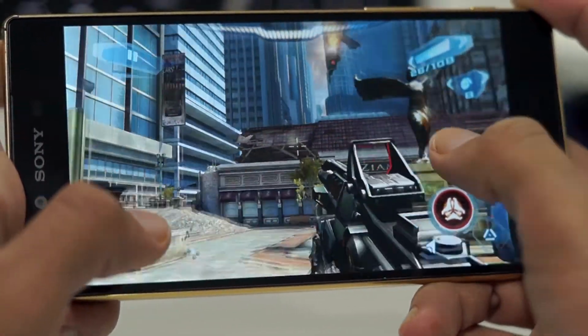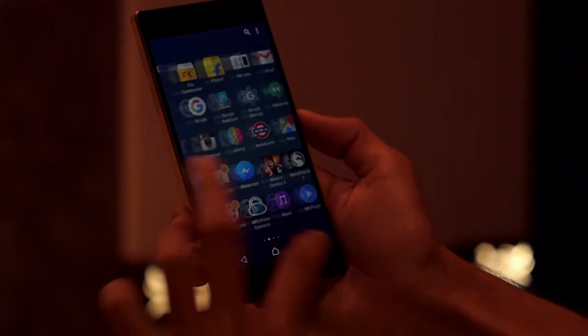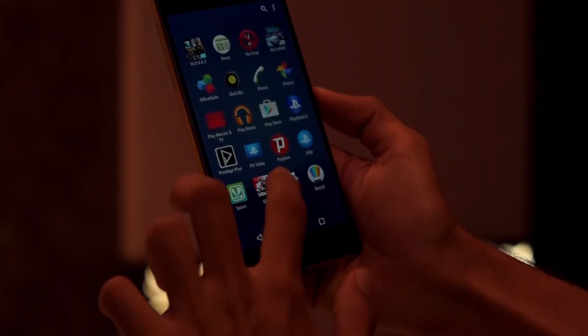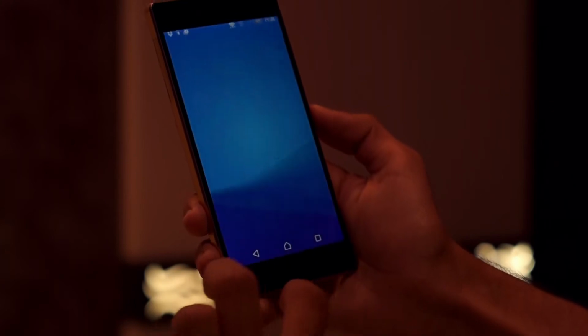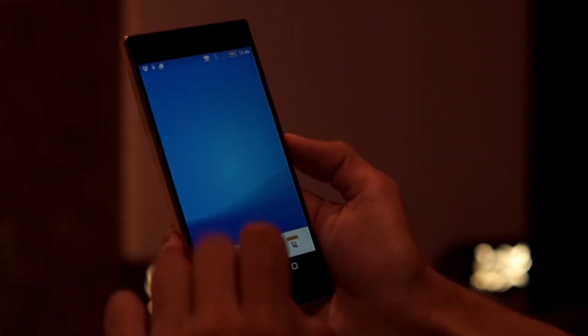What was surprising this time was the Sony UI, which performed quite worse than my expectations. I have used every Sony flagship phone since the Xperia S, and this was the first time I found the user interface to be a bit laggy on a high-end Sony smartphone.